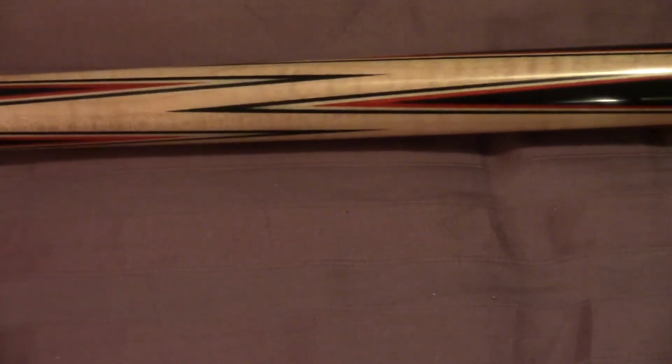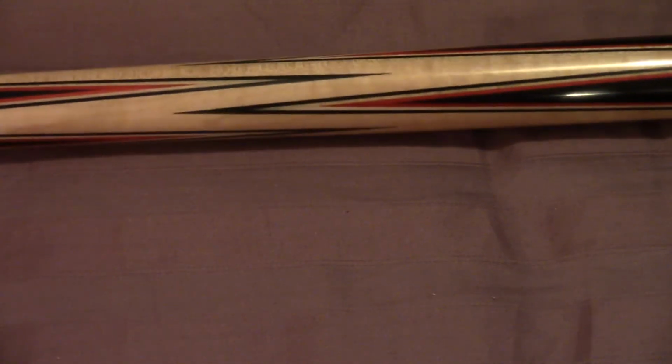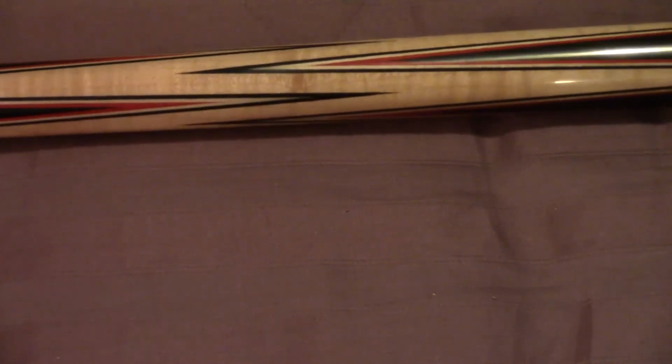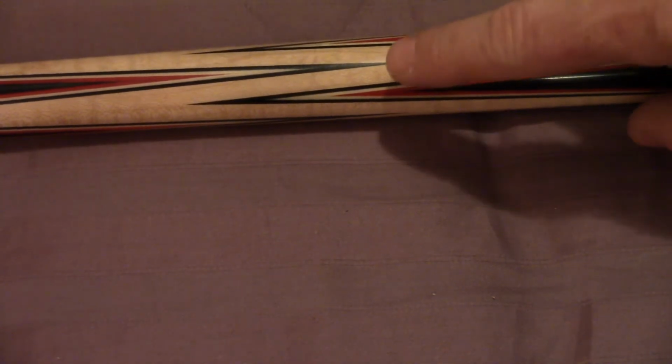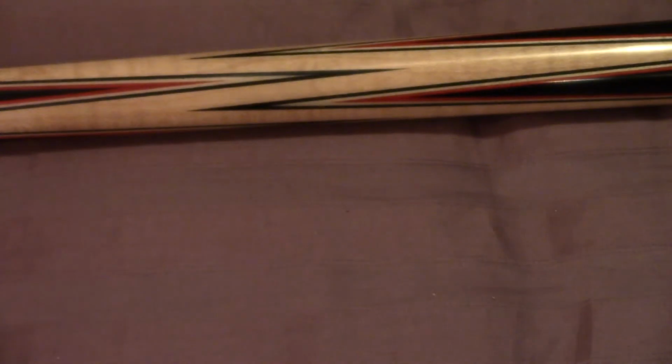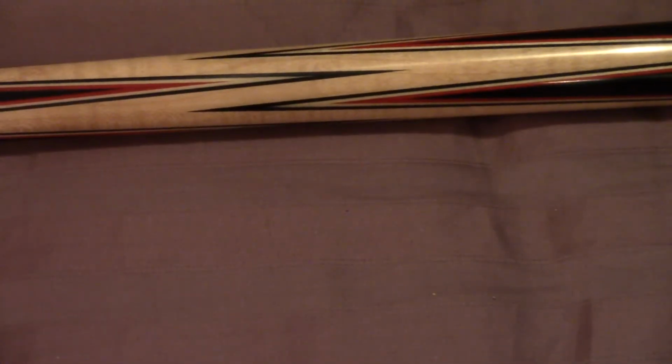It really doesn't matter on the quality of the cue or the playability of the cue. It doesn't affect that at all. But collectors will really nitpick how even these points are. So if you want the cue to hold its value for resale, then you want to look and see if the points are even.